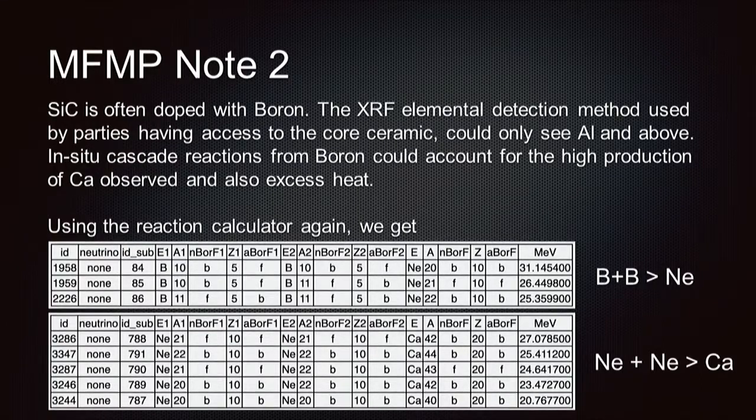Using the same reaction calculator, proposing that if there is boron in there, boron can go to neon, and then neon can fuse to calcium. That is one way to explain the calcium, but of course tungsten can fission to calcium as well, so maybe it's coming from that. This may be unlikely because of the way that these synthesized elements have come from the inner tube and out. Thank you, nearly there.